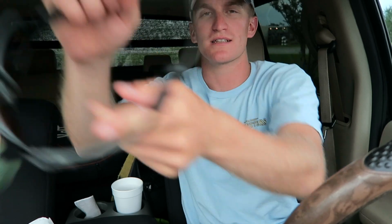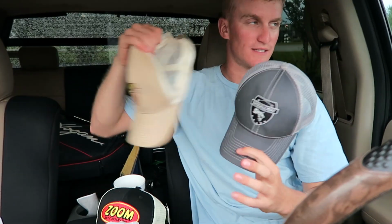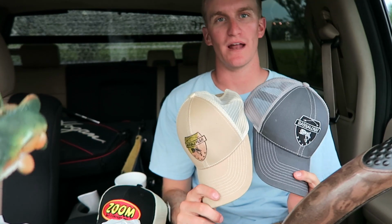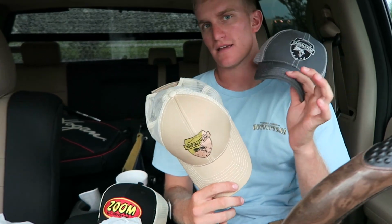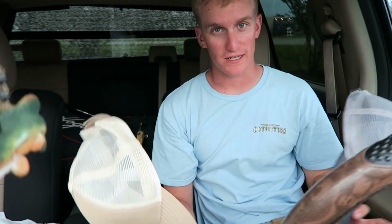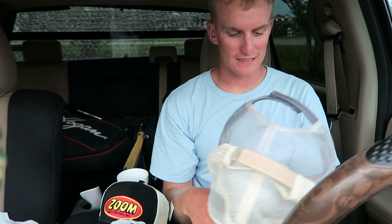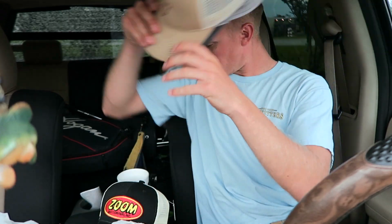Okay, so the story behind the sunglasses now. First off, I've got some sweet hats that my girlfriend designed that are coming out. Now we have this tan, this gray, and then a teal color, which I sweat my butt off in last weekend on Friday fishing. So my girlfriend's cleaning that up so it's not so stinky and nasty. And so, awesome hats here.